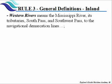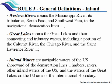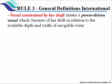No one's home. Western Rivers basically flows into the Mississippi River. Great Lakes and its tributaries, pretty much common sense. Inland waters, basically anything inside the boundary line. There is a boundary line defined by 46 CFR, I think it's Part 7, that tells you when you're in near coastal waters or inland waters. It makes a difference on your license. It makes a difference on requirements.